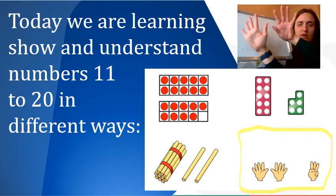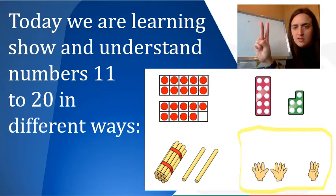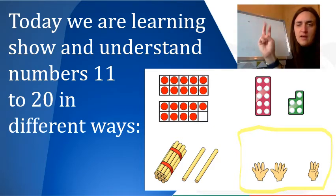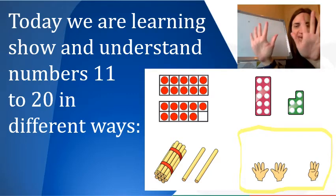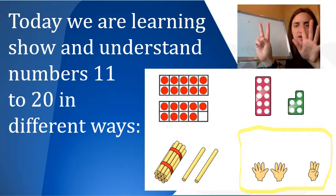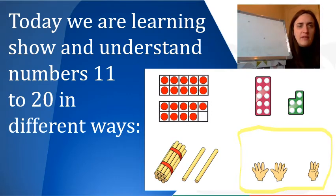Okay, so we've got 10 there, and then the other hand just has 2 fingers. So we had 10, and then we're going to count on from 10, 11, 12. So we can use our hands to count 10, and then we know that however many more we've got, we add those on and count on from 10. Okay, excellent. So there would be 12 there for the hands one.